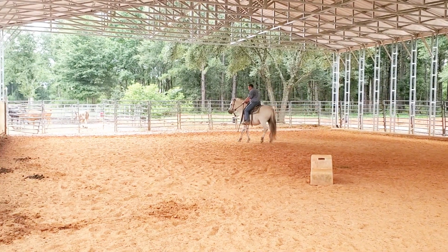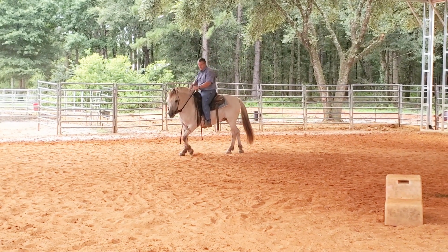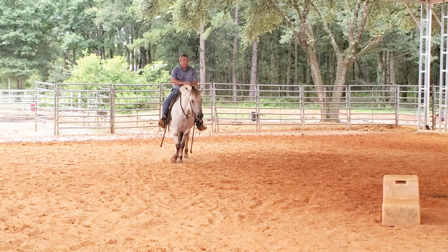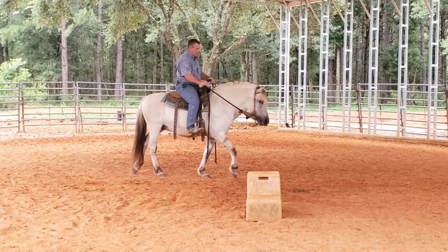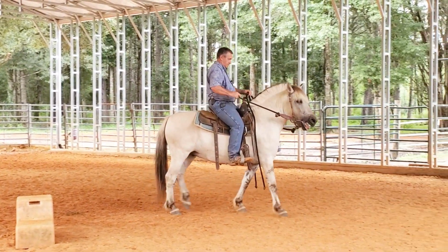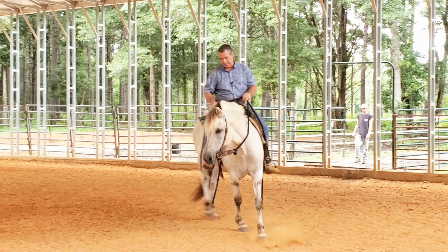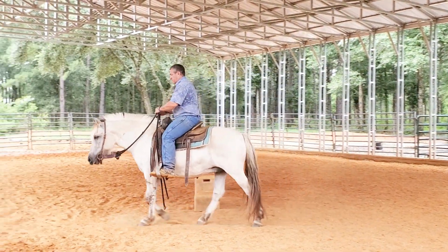So what we've been working with this horse is his steering and his go. He wants to go where he wants to go, not where we want to go. And when we ask him to steer, he generally stops. There we go, just like that. We have done a lot of riding in here.